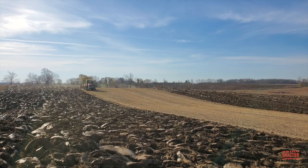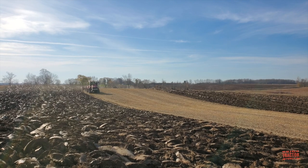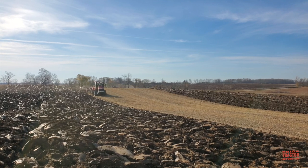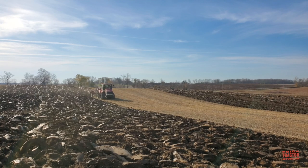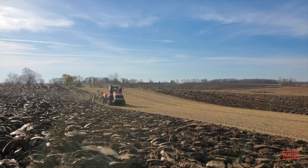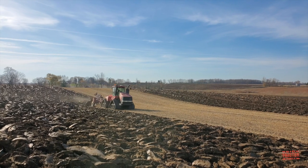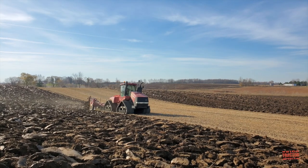The Case IH 550 Quadtrac was manufactured by CNH Industrial from 2011 through 2013. It was the second largest tractor available from Case IH during this time period. It is powered by an Iveco two-stage turbo six-cylinder 787 cubic inch engine rated at 550 horsepower and has the power boost ability to reach 605 horsepower when the tractor encounters tough field conditions.